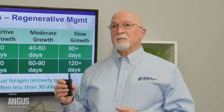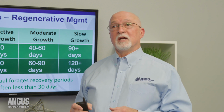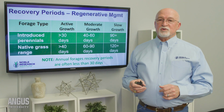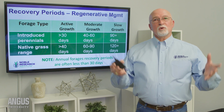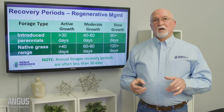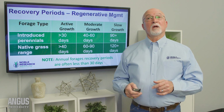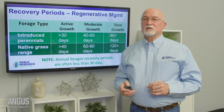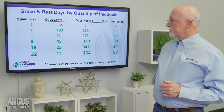Again, we need all the pastures to obtain that peak flush at some time during the growing season, and the further west you go, it may require an additional growing season. Just as a note, annual forages recover in periods, oftentimes less than 30 days, especially once we get them up and get them growing. When they begin to go reproductive, we can hit them a whole lot faster and a whole lot quicker because the recovery's there. So they're a lot easier to manage. It all depends what we're trying to achieve and then what are the forages that we have available to us.